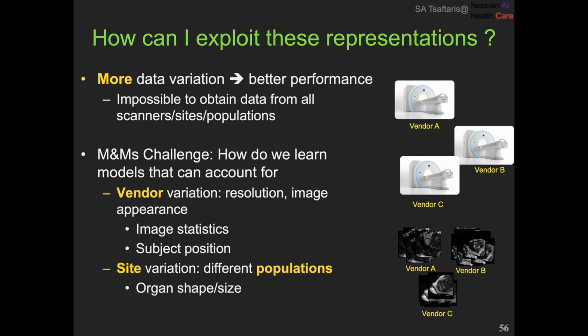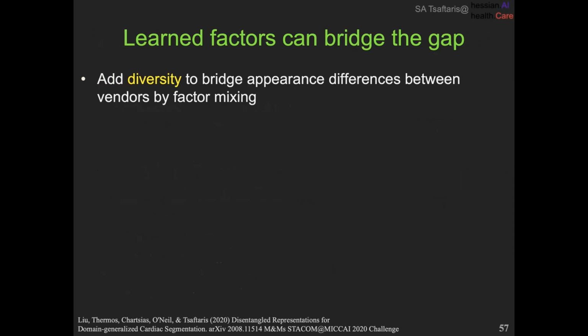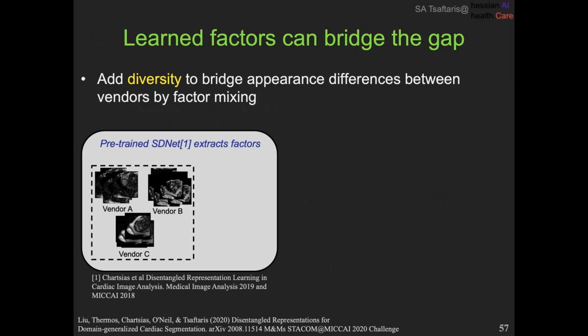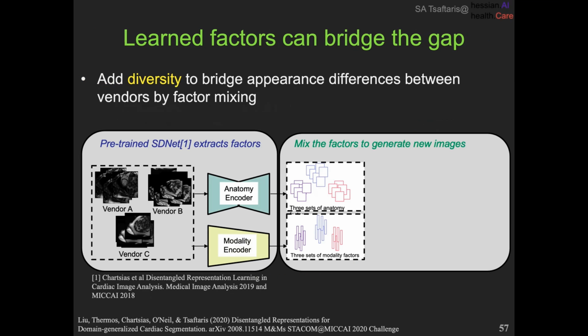And trying to see how we can improve upon this, given the amount of data that we have available. So what we did is we take this model that I showed you before, we pass it through our models, we extract the anatomies, we extract the modalities, and we have 3 available vendors. And now we mix and match, and we create new samples that try to bridge something in between. So we mix the anatomies of one with the modality of the other. We create lookalikes as if the same patient was traveling to different vendor sites. So through this, we're trying to learn something better.